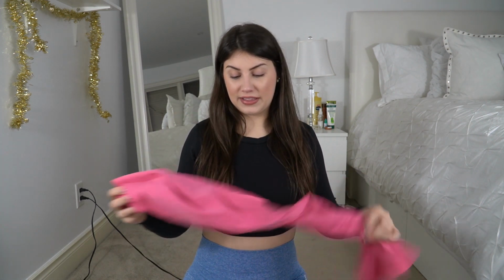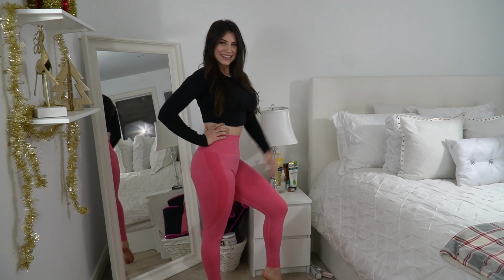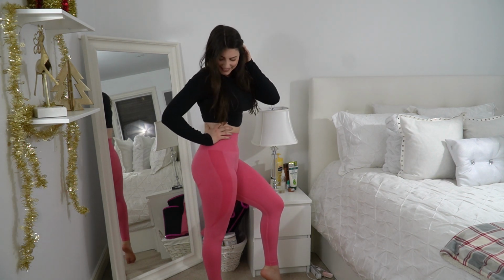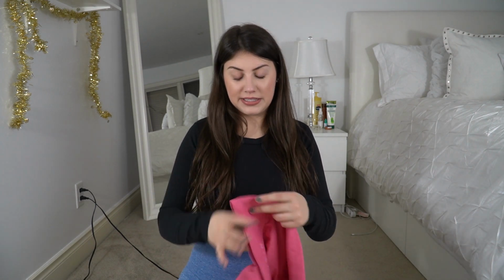I like the color, but I'm just really not about oranges or corals in leggings. So this definitely came out more like a Barbie pink, a little bit on the fuchsia side, not a really deep fuchsia, just a hint. So I'm very, very happy about that. Let's move on to the details of the leggings.